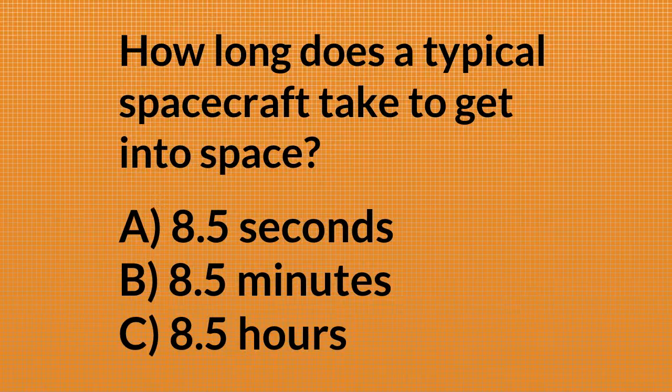You know, with every engineering question, the other question is, what are your assumptions? And so the correct answer is 8.5 minutes. The reason being is I define typical spacecraft as a space shuttle. The space shuttle, when it launched, went from 0 to pretty much low Earth orbit, and we would get to what we call main engine cutoff, and that happened about 6.5 minutes into the flight profile of the vehicle.